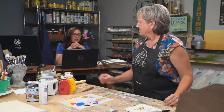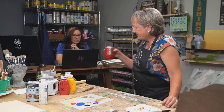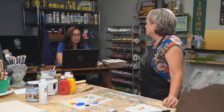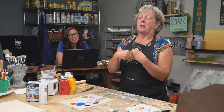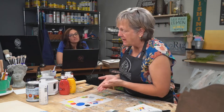Our friend over at Robin's Egg Blue Creation says, perfect tutorial for color mixing. It doesn't matter what color I try to mix, I always end up with baby poo brown. Oh no. Well, when you have baby poo brown, what you have probably done is mixed opposite colors. So number one, you want to sneak a color in.